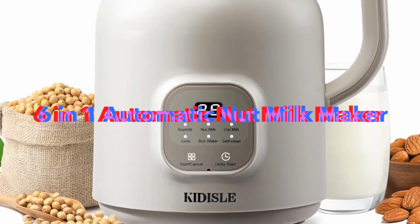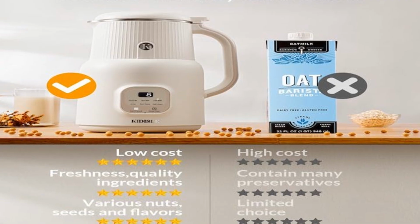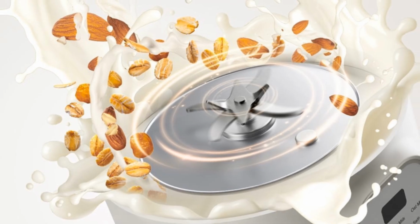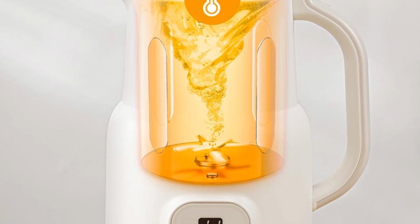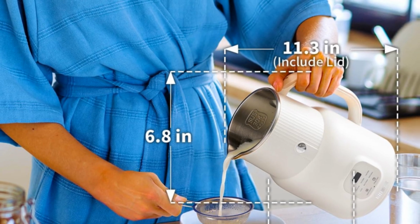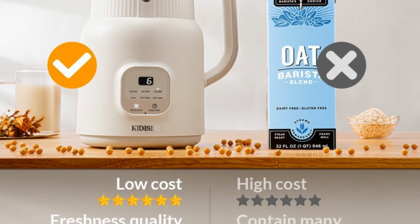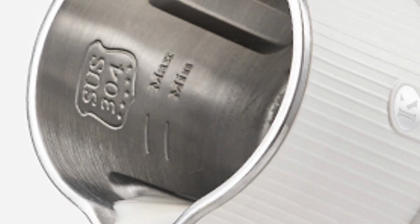Finally, let's talk about the 6-in-1 automatic nut milk maker. This gadget is for all you health nuts out there. It lets you make your own nut milk at home, and it couldn't be easier. Soak your nuts overnight, rinse them off, toss them in the machine with some water, and press start. That's it. This baby does all the work for you. And the best part? It's not just a one-trick pony. This machine can also make soy milk, oat milk, rice milk, soups, and even porridge.